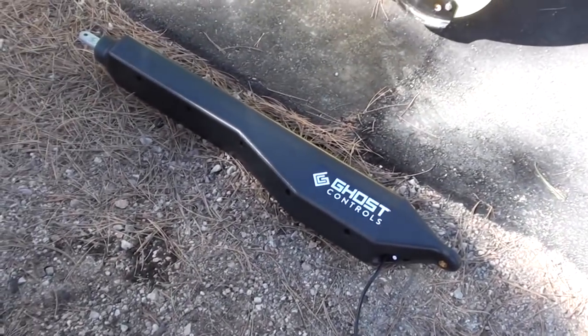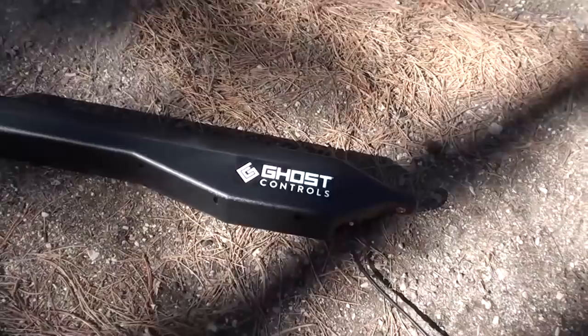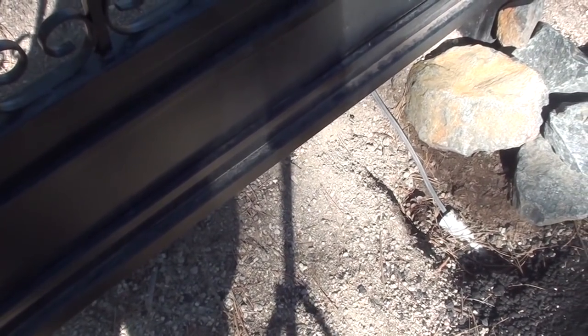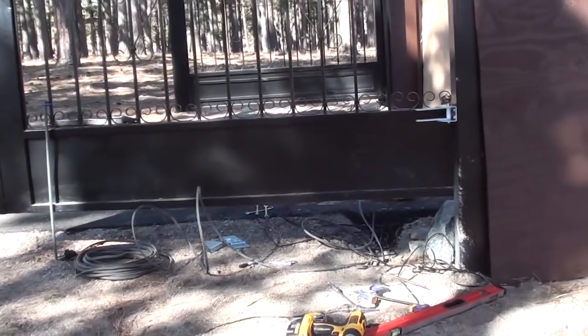Oh, one thing I forgot to mention, this is the primary operator, and the reason you know that is because it has a short length of wire on it, because it's going to be closest to the control box. The other one, for the other side, is over here, and if I wasn't standing in the shadow, you could see it has a much longer cord. That is going to go through this PVC pipe that I've already shoved a piece of stiff wire through, so I can hook the wire onto it and pull this flexible smaller wire through. We'll be doing that in a few minutes. But I just wanted to mention that it's easy to identify which operator is which. So let's get them mounted.